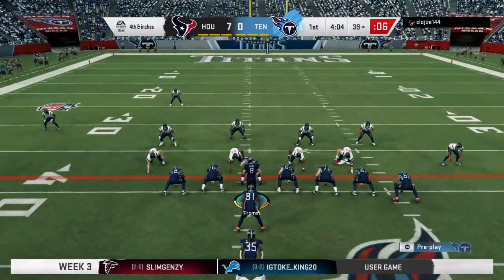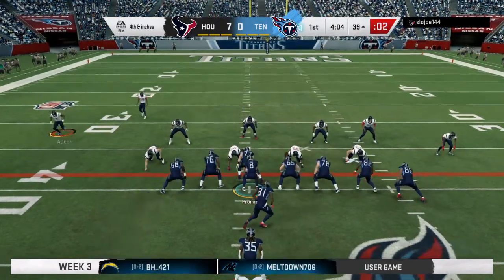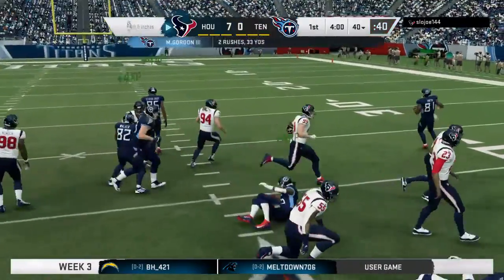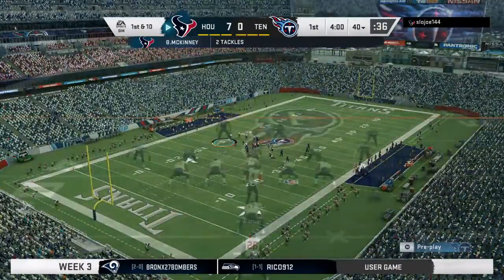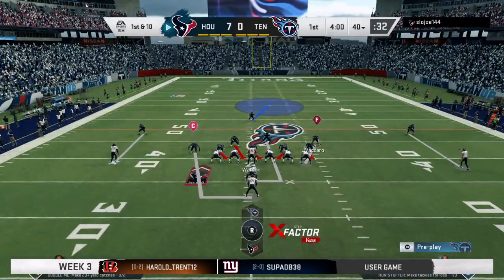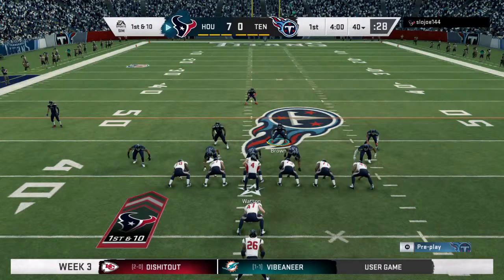Too long for a field goal, too short to punt, that in-between range, and they'll go for it on 4th down. They'll run for it. It's Gordon, and he's not going to get there. Might have even lost a yard. Melvin Gordon unable to push his way forward, and this Texans defense stands tall. Good starting field position for them as they come up 1st and 10 at the 40.